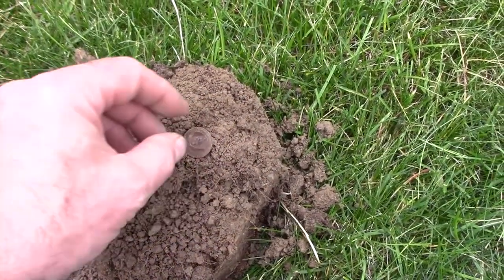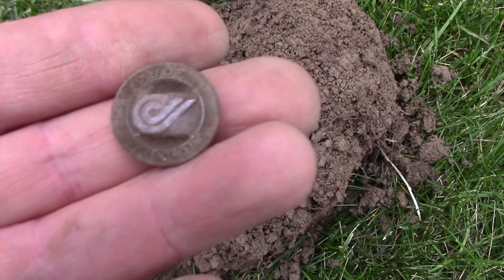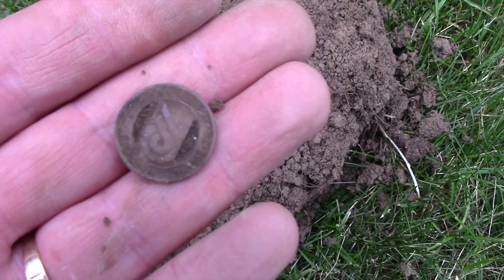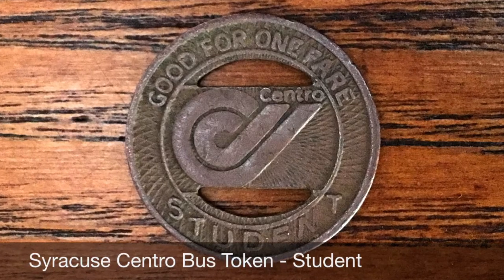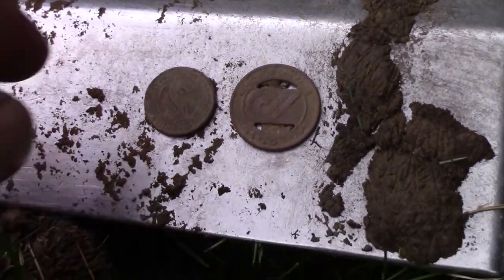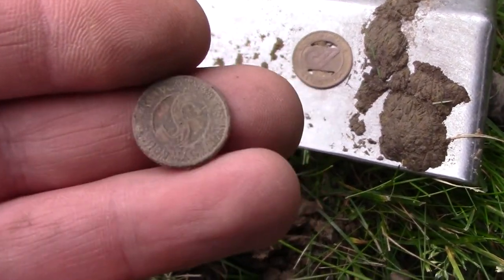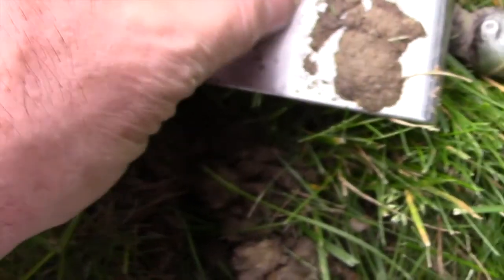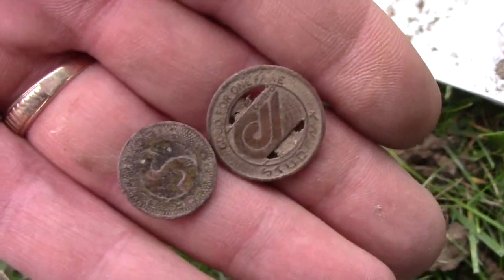Okay, second good find here. It looks like a bus token. Very cool. Like finding those. Alright, so I just now dug a second different bus token. Here it is next to the other one that I had dug a few minutes ago. 2 different varieties. Very cool. Keep them coming. Only been here a few minutes.